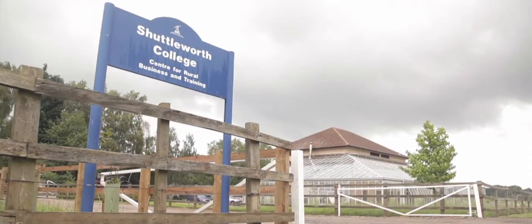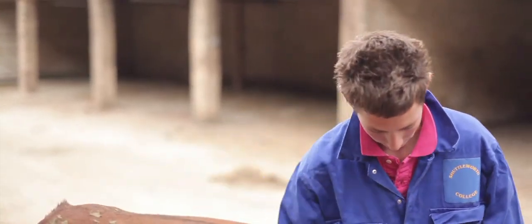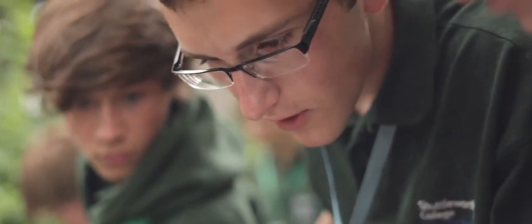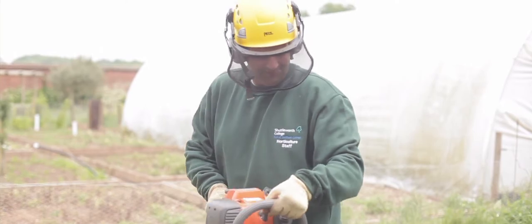The Shuttleworth Estate is an ideal environment for you to work in if you're interested in studying within land and environment. The college farm, lakes and gardens help to make land and environment one of the largest classrooms on the campus. Whichever area you choose to specialise in, you will have access to and training to use the latest modern technology and equipment, from tractors to mowers, chainsaws and computer-based design programmes.